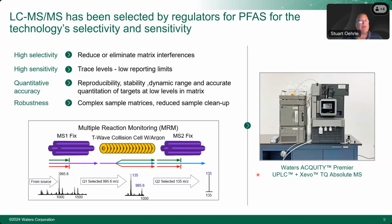The typical analysis method is what's called multiple reaction monitoring, or MRM. What happens is you have the MS1, the purple quad that you see there, which allows only a certain ion of a mass to go into the T-wave collision cell, where it's then fragmented, and then the MS2 quad allows only the ion that's fragmented to come in, or multiple fragment ions. So in many cases with PFAS, we do multiple ions from a single component, say GenX, and you can get multiple fragment ions from it. And that's the selectivity. That's really the power that you see here with the instrument.